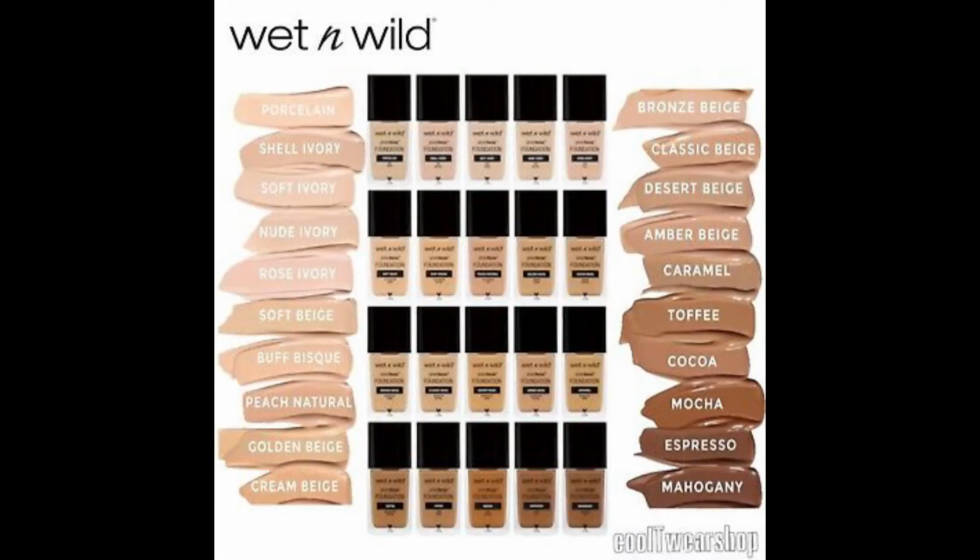Some other product recommendations I have for you, I don't actually have them, but I'm going to try and insert pictures so you know what I'm talking about. If you have more oily skin, the Wet n Wild Photo Focus foundation is really great. It comes in a glass jar. It smells like paint. I have used it before, but it's too drying on my skin, so I recommend it if you're oily, and that is between $5 to $6 depending on where you get it.